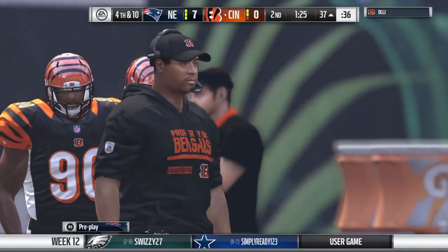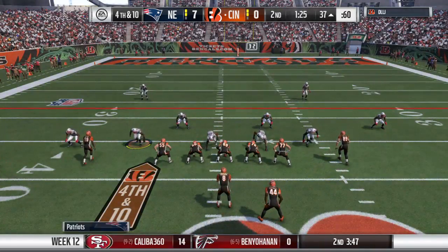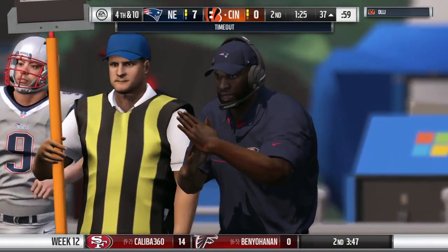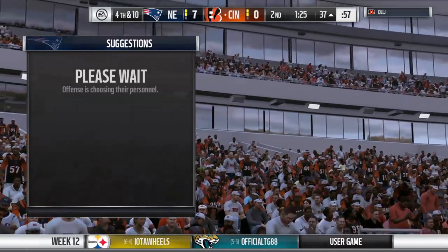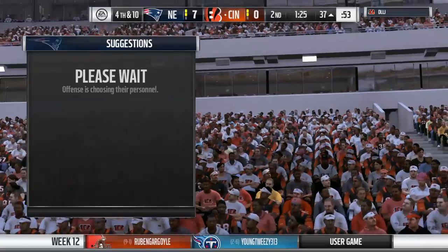The 3 straight incompletions, they don't care. That hasn't dissuaded them. They're going to go for it on 4th. Now we're going to get a timeout here called by the Patriots. It's just their first, so they'll have 2 remaining here before we get to halftime.